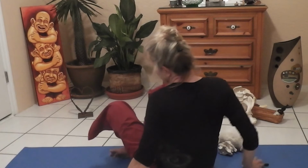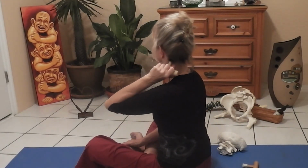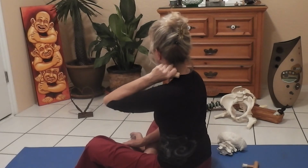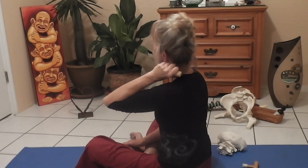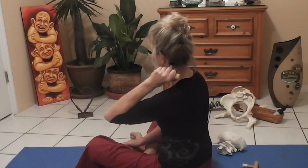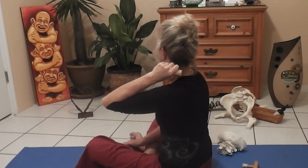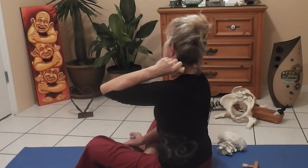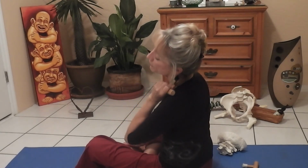So important to do. I do my neck all the time, and you can do it seated. You can do it lying down, so you don't have to do so much work holding your arms up. But any of this is very good for you. Nice big breath, big release. I can feel the fascia softening.